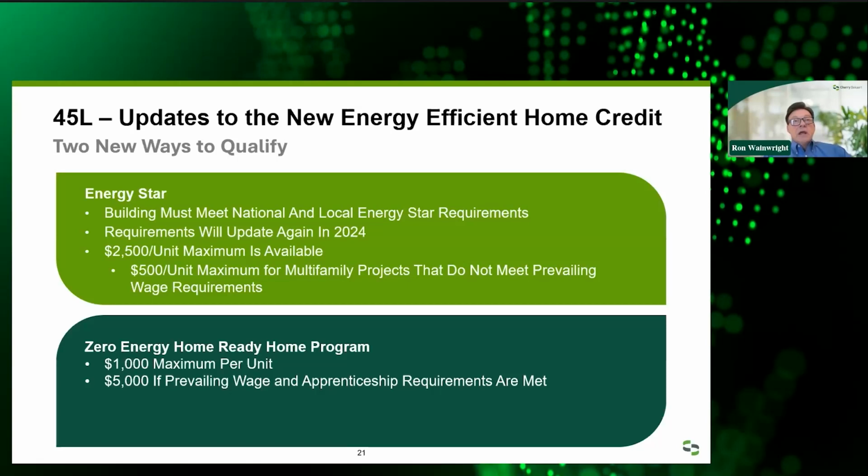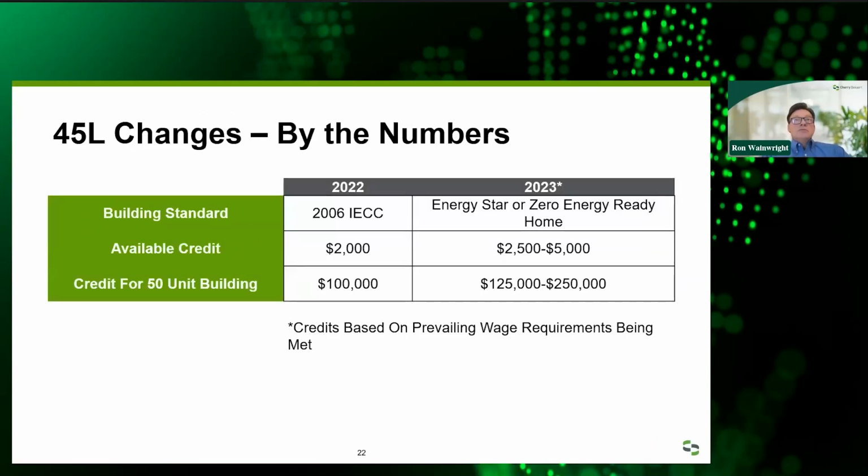So in the event that a solar array were to be placed on a residential unit and/or a multi-residential unit. So just to give you a sense here of the changes, in 2022, we were dealing with a different standard, the 2006 IECC standard, credit $2,000, example of 50 units, you got a $100,000 credit.